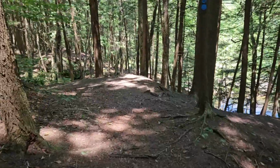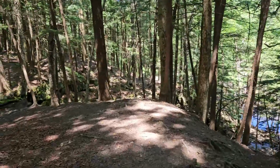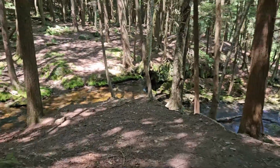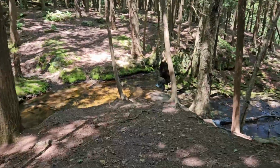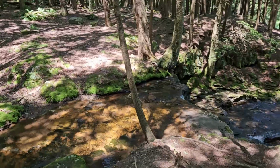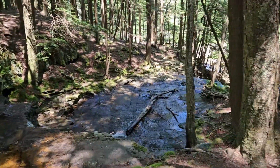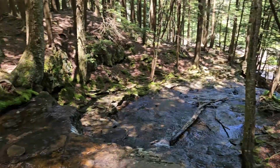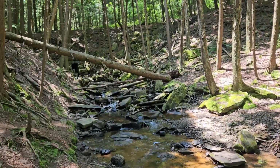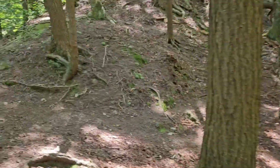As you can hear, we're near the road, and you can actually come to Dutchman Falls directly from the parking lot above us. Here's the top of the falls. An old culvert back there, but we want to go to the bottom.